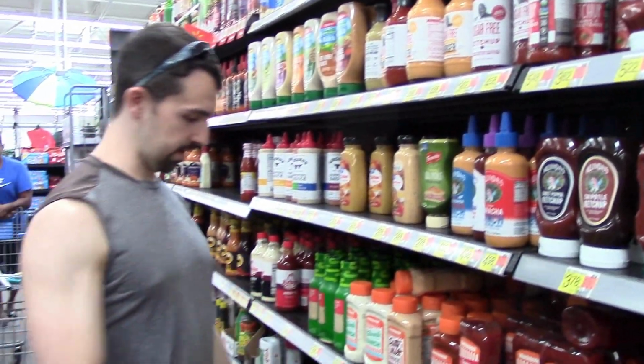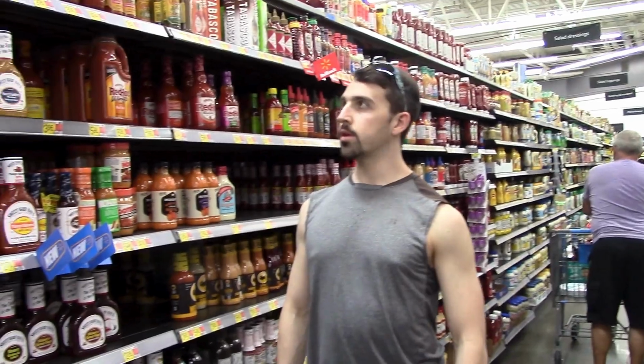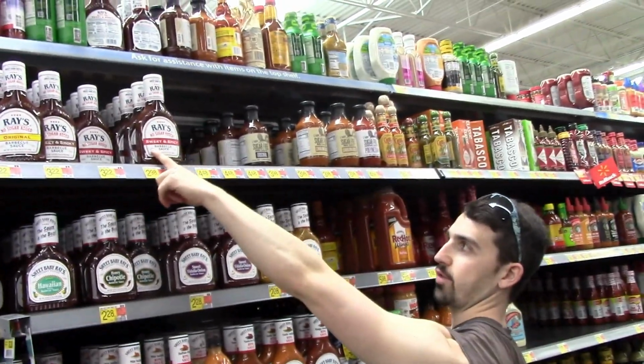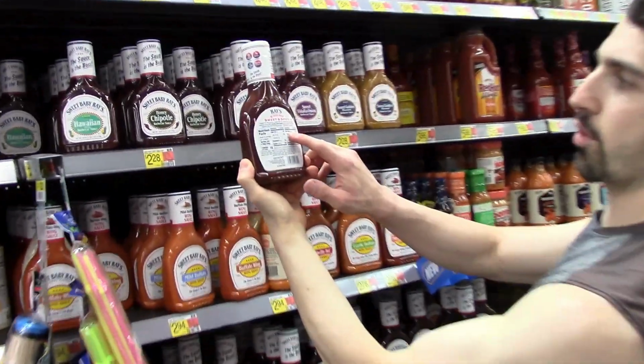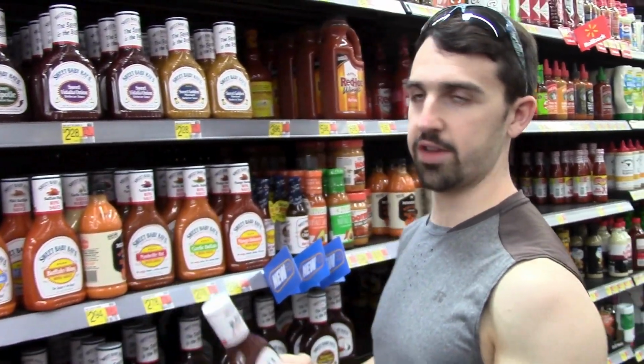Barbecue, if it's around here somewhere, sugar-free barbecue, I like the Ray's. Those are good as well. All right, some other good ones. I like the Ray's sugar-free barbecue. I'm on the kick with the sweet and spicy barbecue. One serving, like 4 grams of carbs per 32 grams or 2 tablespoons. So I don't go crazy with it. It's just enough to give my food some flavor.